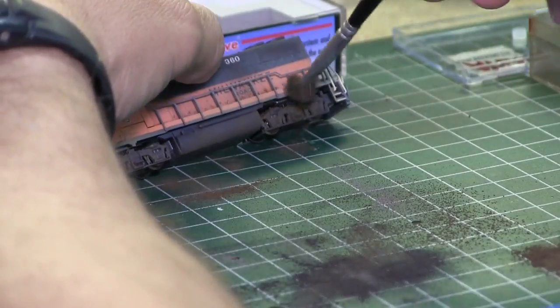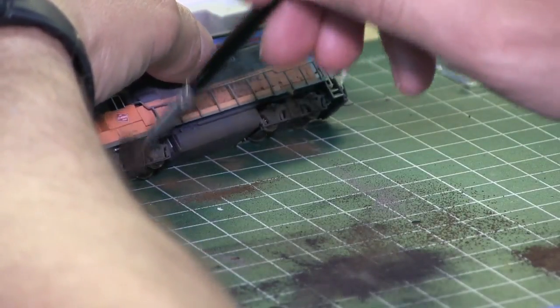So I'm just going in here with some earth tones. I'm touching it up. Doing my final little steps. I want to get a little more splash up on the side sills there.